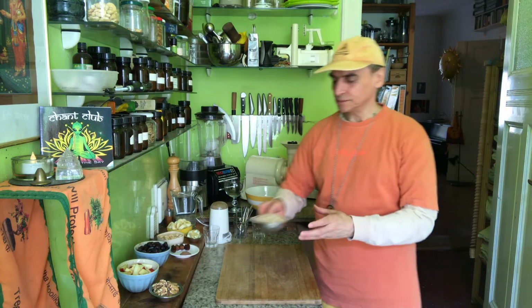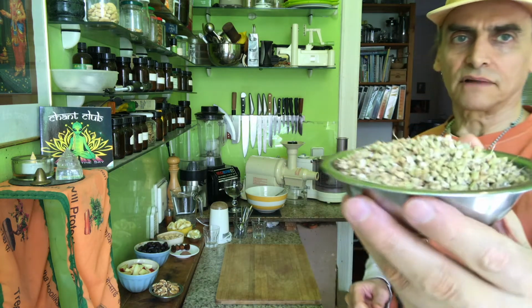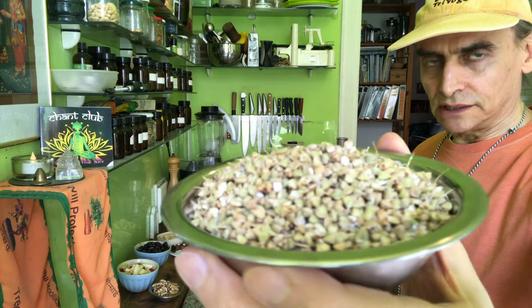And the buckwheaties that make the granola on the bottom of the glass, that is a cereal, a pseudo cereal, so a fake cereal, doesn't really matter. And that is also very nutritious. It gives us protein and many minerals.